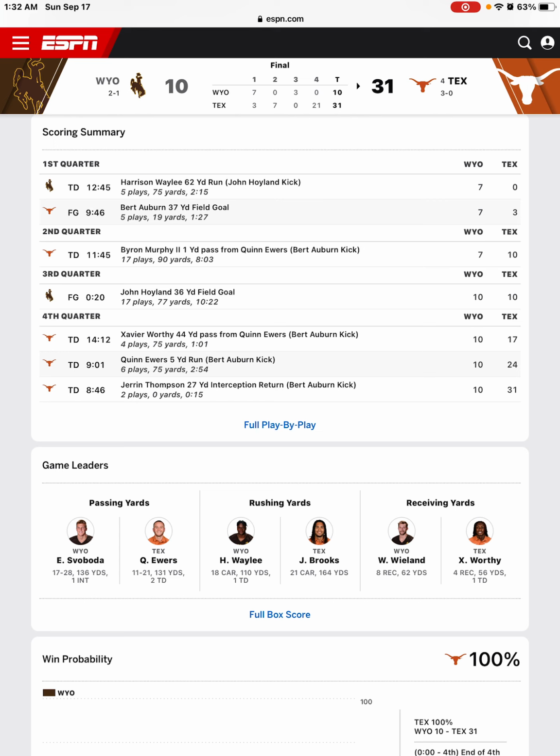It's 24-10. And then the interception by Jarion Thompson, a 27-yard interception return. Another extra point is good by Auburn. 4 extra points for Auburn today, and it's 31-10.